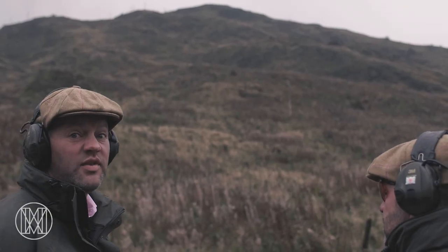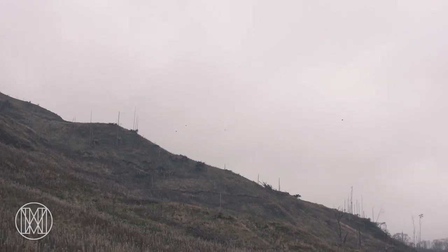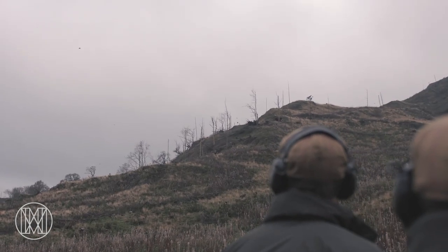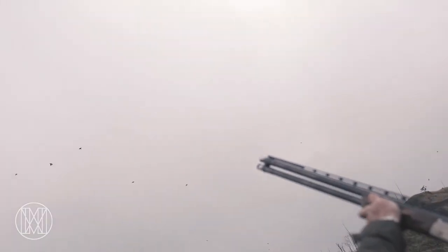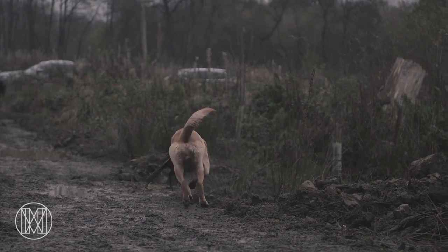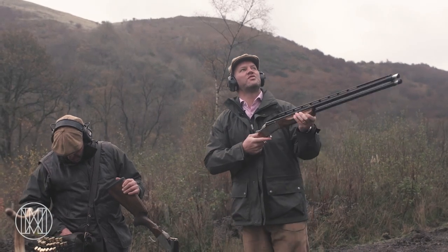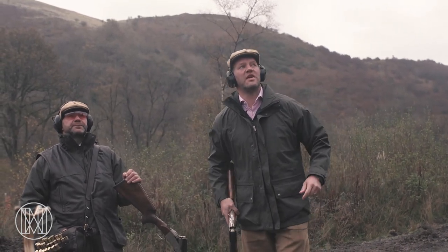If you can shoot one in 10 of these, you're doing well. I'm close to him, and I'm not close to Bill. Well, let's just see what happens. The size of a pheasant is, and how small they really are when they're this high. You know, some of the problem is just actually finding a line on them.